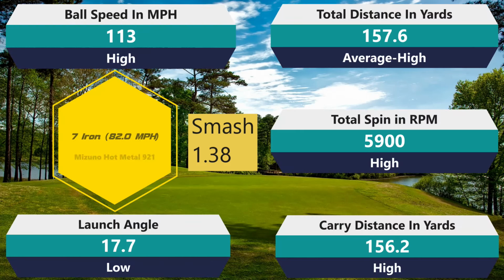I hope that continues. Let's dive into the 7-iron now. 1.38 on your smash factor, which again is really good. That's a good start. 156.2, slightly above average. 157.6, slightly above average. 113, very good. Very, very good. And I will say there was a couple times I got 117, 118, which is off the charts for my 7-iron. That's amazing. 5,900 on your spin, above average, and it launched this time actually a little lower at 17.7.